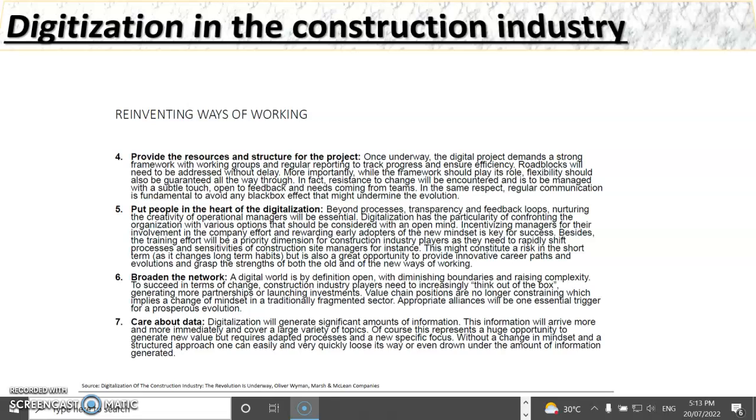This might constitute a risk in the short term as it changes long-term habits. But it's also a great opportunity to provide innovative career paths and evolutions and grasp the strength of both the old and the new way of thinking.